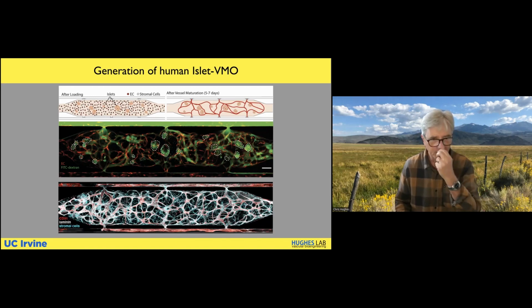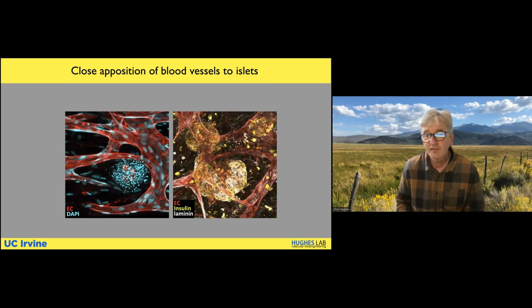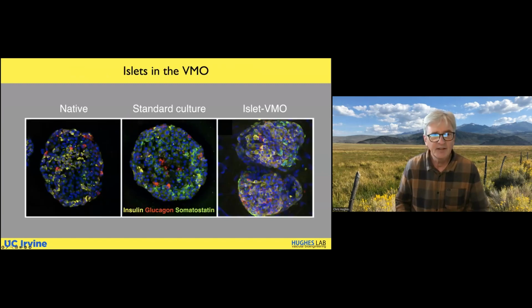And this is, for those who are interested, laminin. That's a protein that is known to be important in this process. So this just shows you, as Dan showed, how these blood vessels interact with the islets. And we've stained on the right for insulin. So that's what these beta cells in the islets make. That's what's in your blood to control the glucose levels in your blood. That's what goes wrong in diabetes. So we're now modeling the interaction of blood vessels and islets.